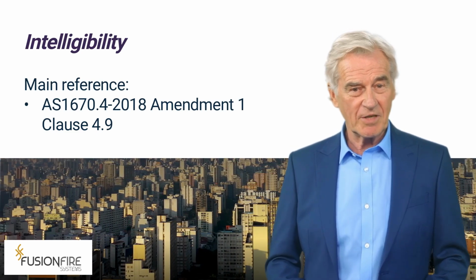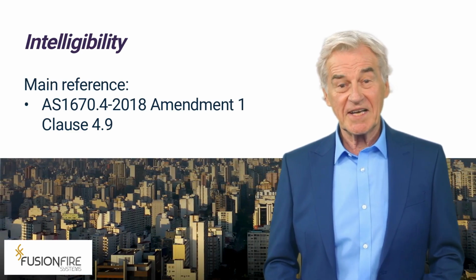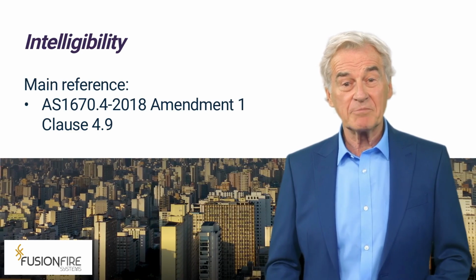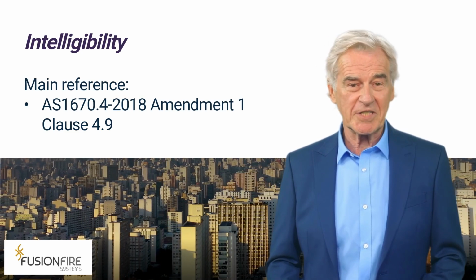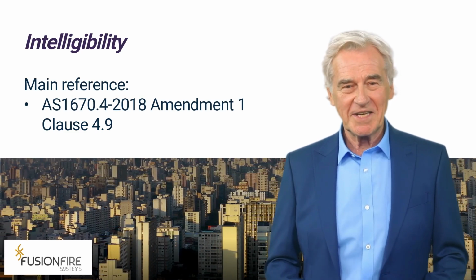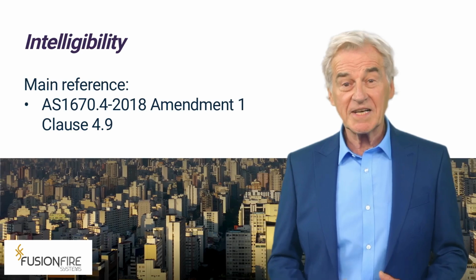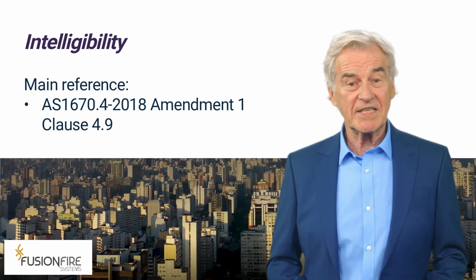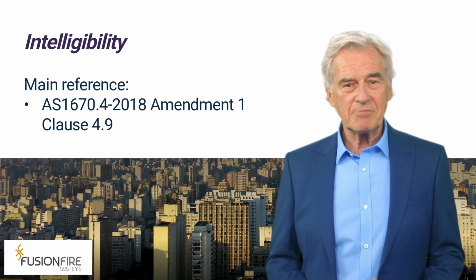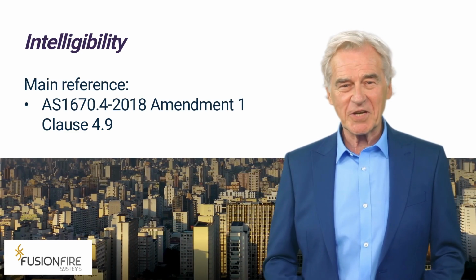The best way forward for tricky environments is to do acoustic modeling. Fusion Fire can assist you with this. In the past, we have also been able to achieve the correct sound pressure level and the correct intelligibility with fewer speakers than you would expect. This means you can actually do the right thing, get a great result, and also save money. The secret is to use appropriate speakers with the right sound output and to carry out acoustic modeling to firm up the design.